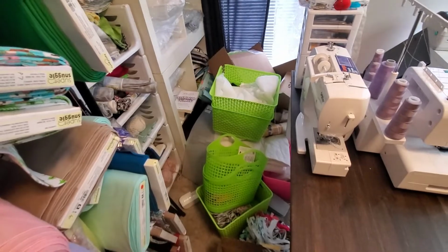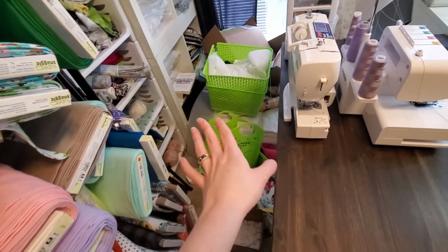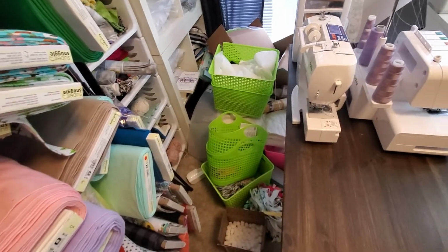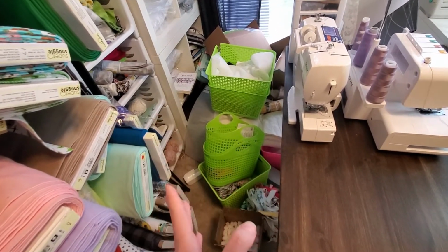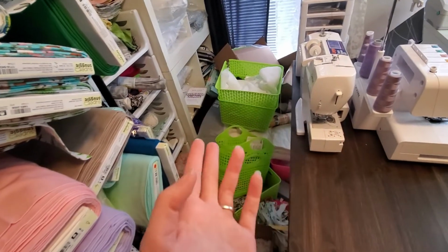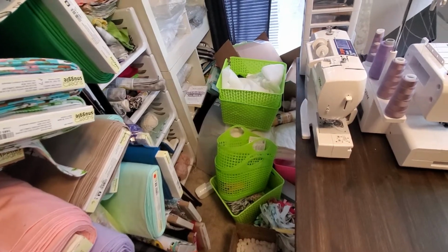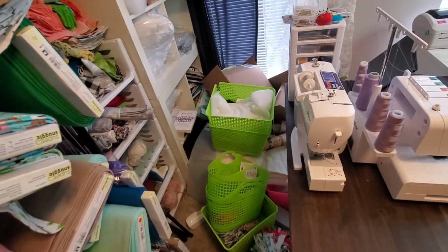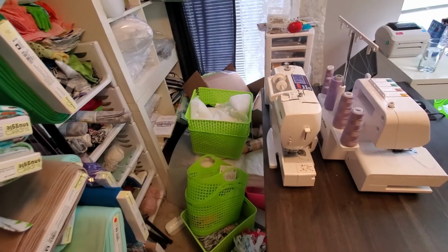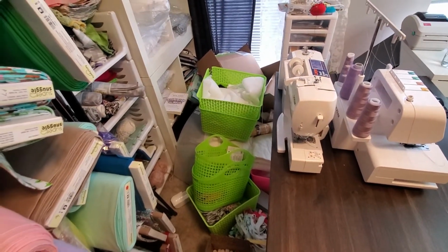So I think next I'm going to tackle this corner just to get that stuff out of the way. A lot of it's personal project stuff. Like I know I got stuff to make myself a travel bag. I had a whole bunch of, I don't even know what's over there anymore really. So I will get through that, I guess. That's kind of a weird angle, so I might not be able to film it or do a time lapse or anything. So yeah, I guess I'll come back when it's done.